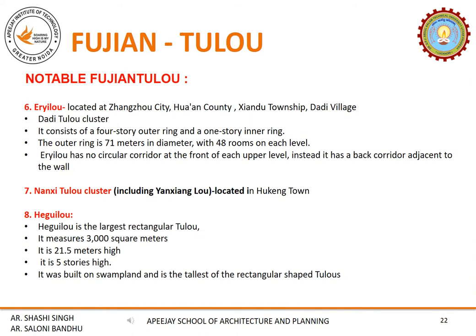The sixth famous Tulo is called Eri Lu. It is located at Zhangzhou City, Huan County. It belongs to the Daddy Tulo cluster. It consists of 4 stories, the outer ring, and a 1 story inner ring. The diameter of the outer ring is 71 meters, having 48 rooms at each level. Eri Lu has no circular corridor at the front of each upper level. Instead, it has a back corridor adjacent to the wall.